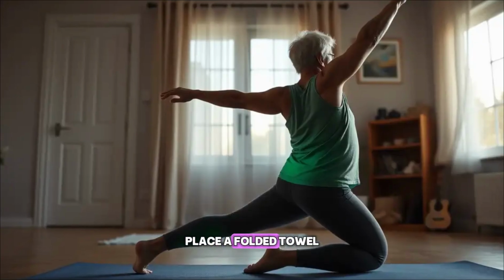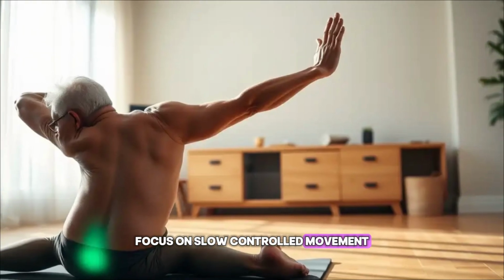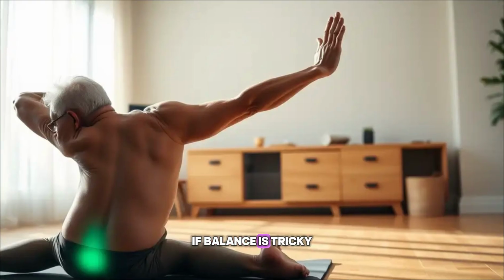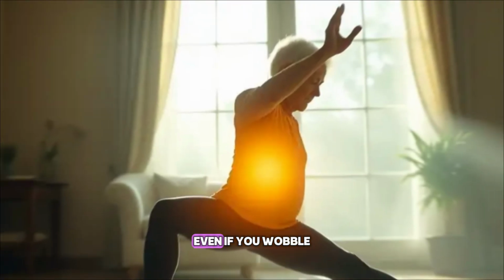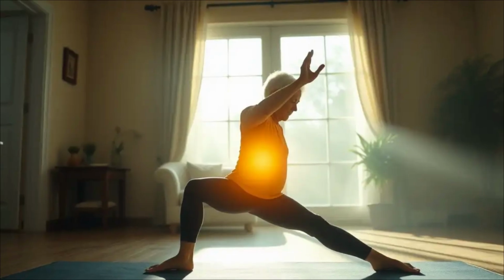Tips: place a folded towel under knees if needed. Focus on slow, controlled movement. This isn't about speed. Begin with just arm extensions if balance is tricky, then progress. Even if you wobble at first, that's okay.